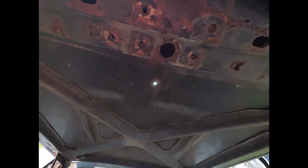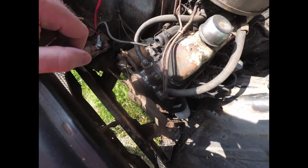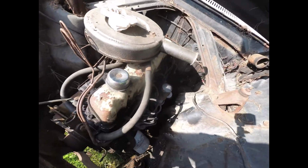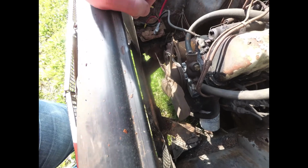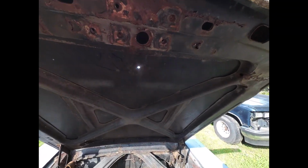All we're going to do, we're not trying to restore this car. We're just trying to get it where we can run it and drive it. We've already put a water pump on it. Needs a fuel tank, and I know this motor runs. It just had a bad radiator. We couldn't run it long, so we're going to try to get our radiator in, but I ain't going to be able to do that today.